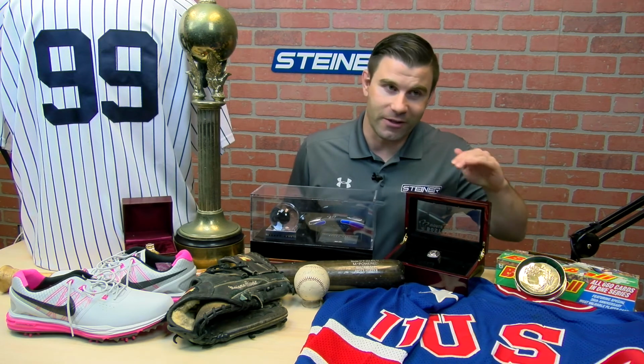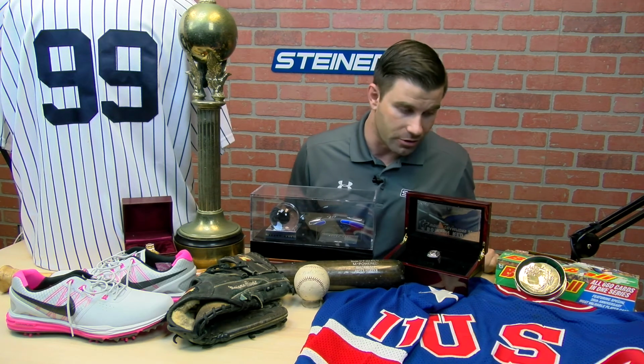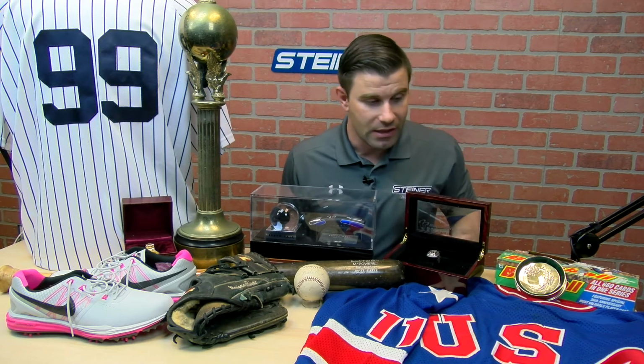These two items right here are some of the most amazing items that we've ever featured in our auction, and the original sale price certainly will garner that reward. This jersey here is a 1980 Olympics jersey that was worn during the gold medal game against Finland.